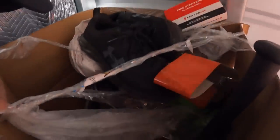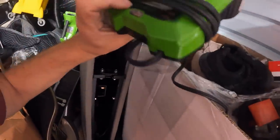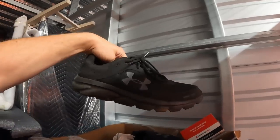And then we got stuff in here. Here's a charger for Greenworks, which, that's a Greenworks blower. And then up there, there's a Greenworks, looks like for a trimmer, probably. We got Under Armour shoes.